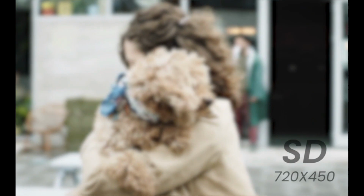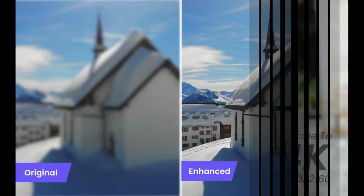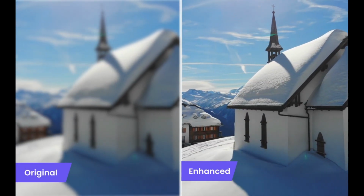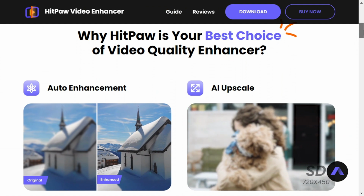Solution for low resolution videos, increase video resolution up to 8K. Provide best noise reduction for videos to get rid of unclarity. Exclusively designed AI for perfection of anime and human face videos.